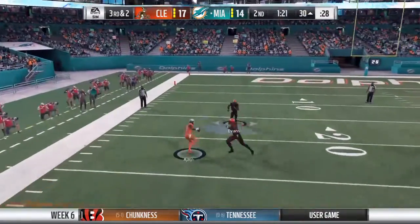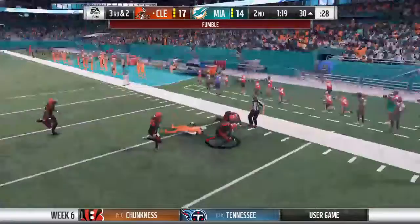On 3rd and 2, Logan. Ajayi hit. He lost the football.